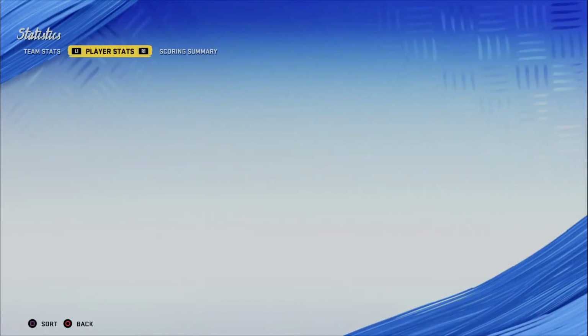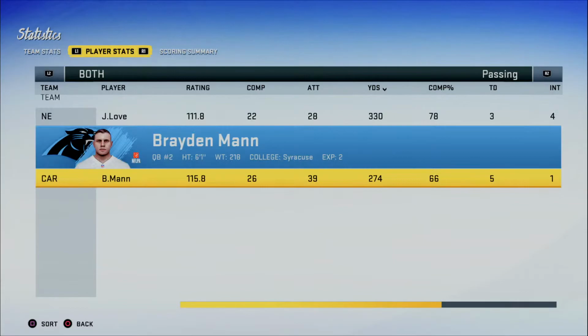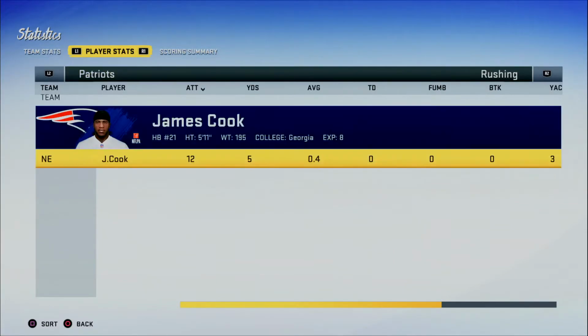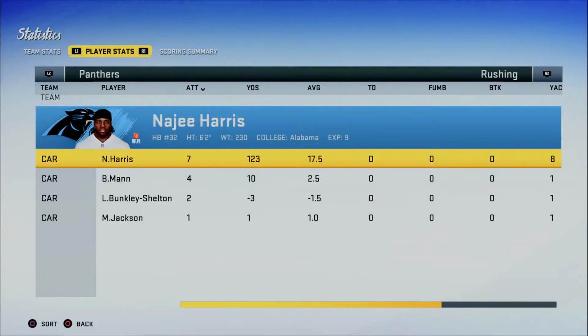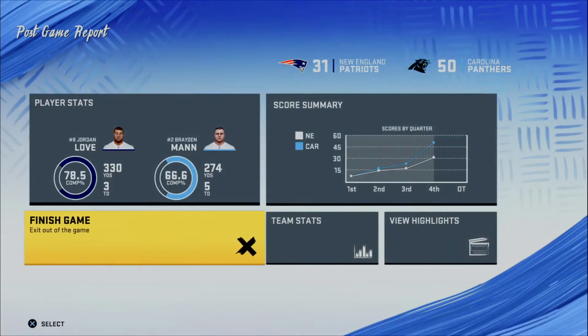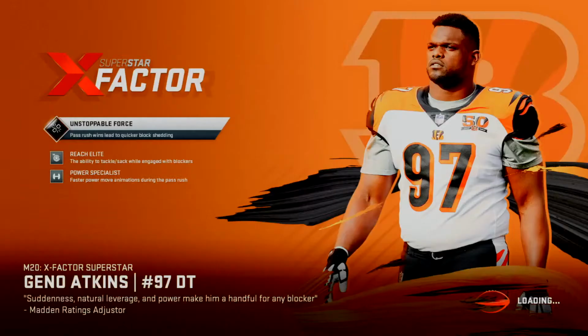So for the Panthers, it's back-to-back victories now after the Week 1 defeat as they move to 2-1. And they will hit the road next week to take on the Detroit Lions. Meanwhile, for New England, they'll fall to 1-2. And they'll try again next week at home.